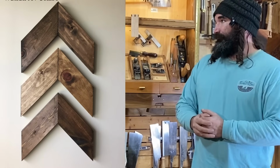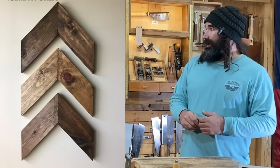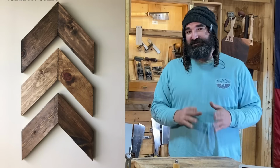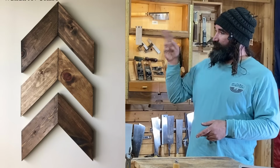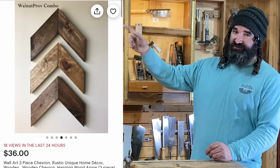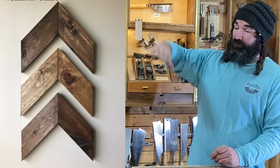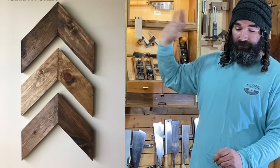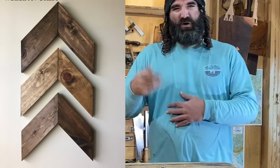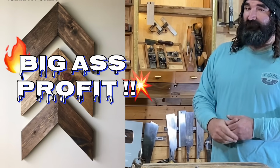You can easily build this out of a single fence picket, all 3 of these out of 1. And the cost to build this is next to nothing. I've got this calculated at materials and finish, $7 worth. They've got this one marked at $36, and I've seen these things go anywhere from 30 upwards of 70, and I'm just like, okay, let me in on that gig. I can make a shit ton of these. I can pump these out real quick with my pocket hole jig and make a big ass profit in a short amount of time.